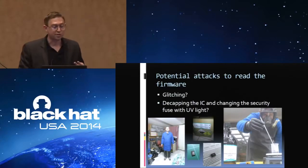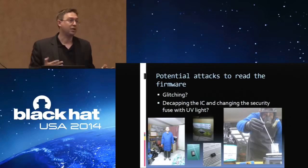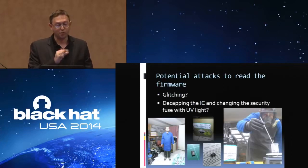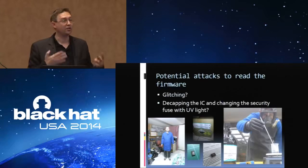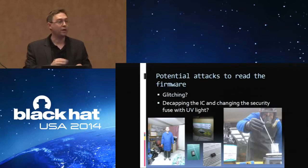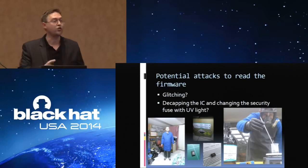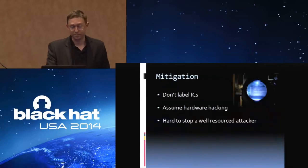Some other approaches include decapping the IC and changing the security fuse with UV light. Decapping, or decapsulation, is removing the epoxy packaging from the package and revealing the silicon die beneath. If we reveal the silicon, we may be able to change that security fuse using UV light, providing we mask off areas of the silicon that we don't want to modify. And you typically use things like acids and chemistry to do this, as I've shown in the pictures.